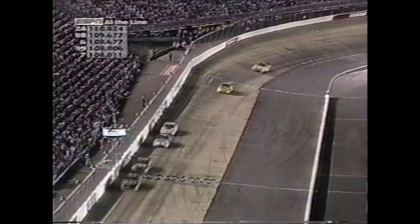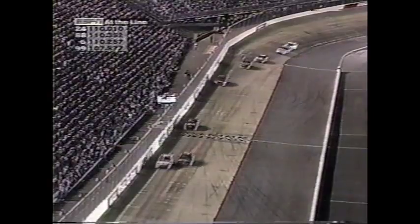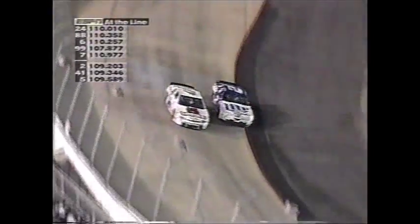Gordon was clear of traffic that time. Had a good speed as it came to the line. Steve Grissom also had a good speed there too, and Dick Trickle, and look at Bobby Labonte, he was over 111. But there again, it depends on how you were in traffic. That's a great deal to do with this lap that you might have turned. There comes Steve Grissom, that white car right behind Rusty Wallace, and he goes by.